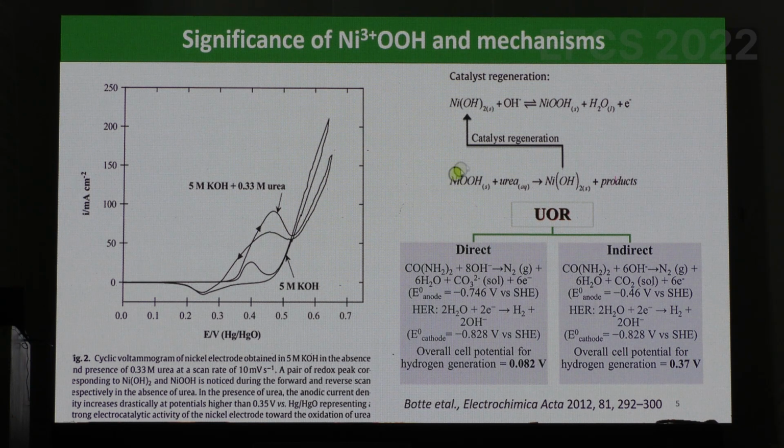People have looked at the mechanisms using in situ spectroscopic techniques. Basically, as in the oxygen evolution, the nickel 2+ hydroxide forms the oxyhydroxide, so 2+ to 3+, and this then oxidizes the urea to its products and converts back to the 2+ state. This all happens in the forward potential. The 2+ that doesn't convert back in this reaction will go back to 2+ in the reverse scan.